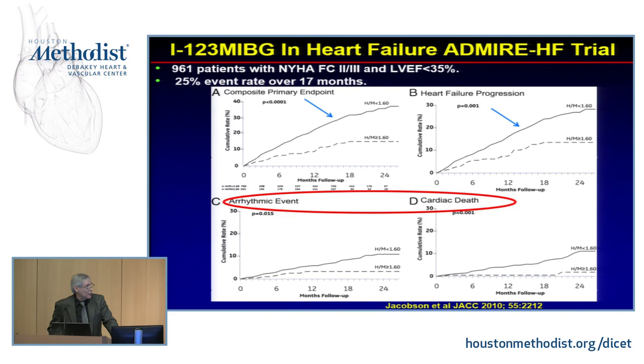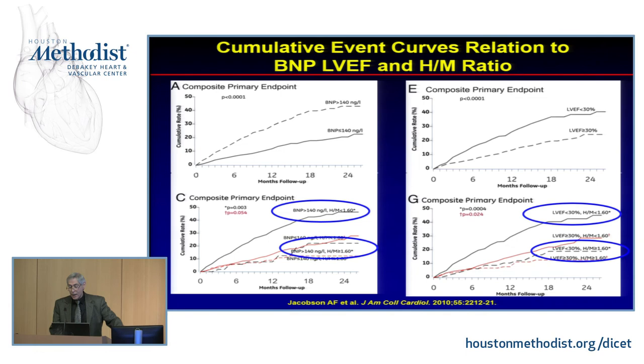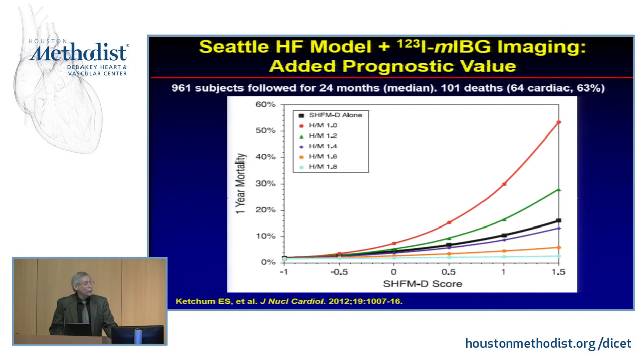This is also data looking at the issues of BNP, LVEF, and HM ratios. If you look at patients with high BNPs and low HM ratios, they do very badly. But if they have high HM ratios, they do much better. So again, that interaction with clinical data as well as with the HM ratios. And ejection fraction isn't the entire story. Low EF, low HM ratio, bad. Low EF, high HM ratio, still a pretty good outcome. And when you look at the Seattle Heart Failure Model, looking at the black line in terms of the average score and outcomes, you can see the HM ratio again divides low and high risk.